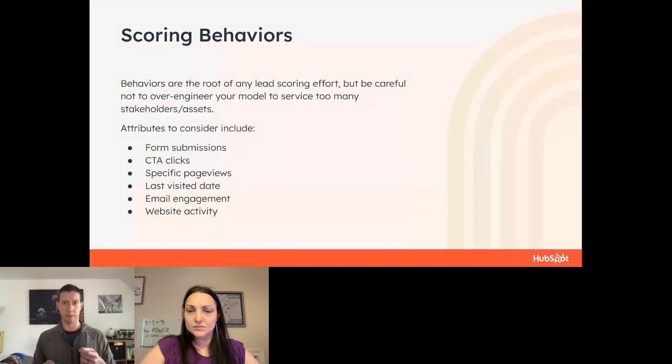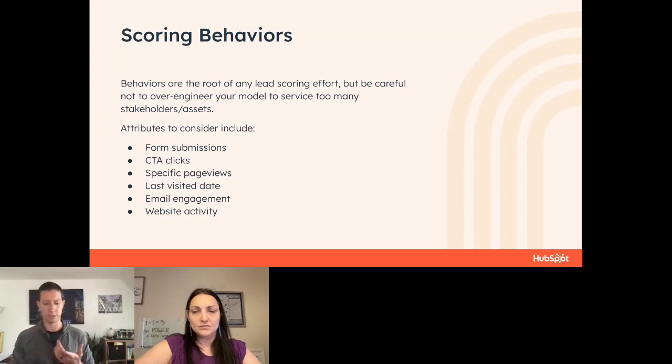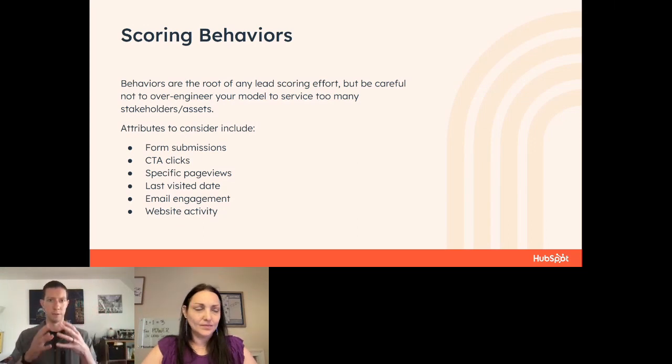On the behavioral side, things that we want to score. When people talk about lead scoring, in my experience, they're talking about scoring behaviors. The persona stuff doesn't really come to mind all the time. It does sometimes, but what people are looking to score: submissions, CTA clicks, page views, site visits, email engagement, things of that nature. And so you want to make sure that we're defining a hierarchy for these things as well, right?